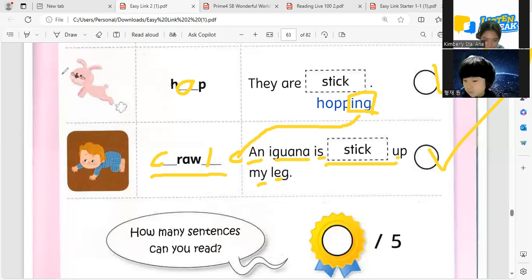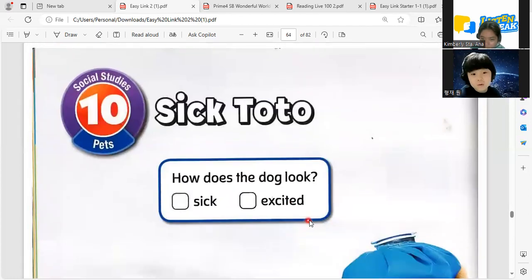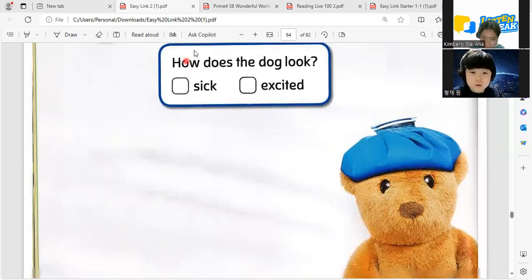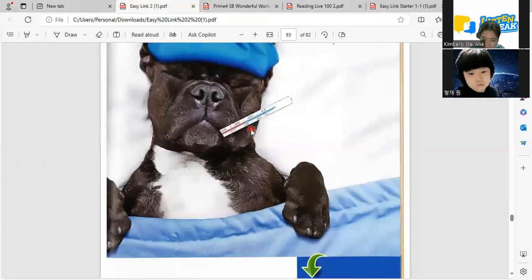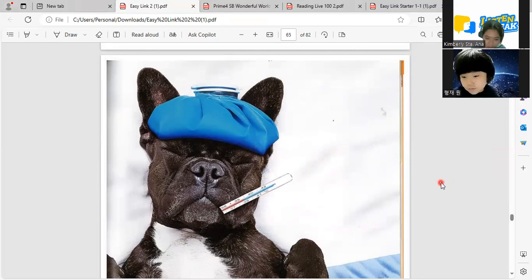Okay, now let's go here, Tori. Oh, we will have a new lesson. Let's see what happened to Toto, okay? Oh, I think Toto is not feeling well. Oh, look. Look at the dog. Is the dog happy? No. Oh, it's sad. Why is the dog sad? Because it is sick. Okay? The dog is sick. Can you say it? The dog is sick.